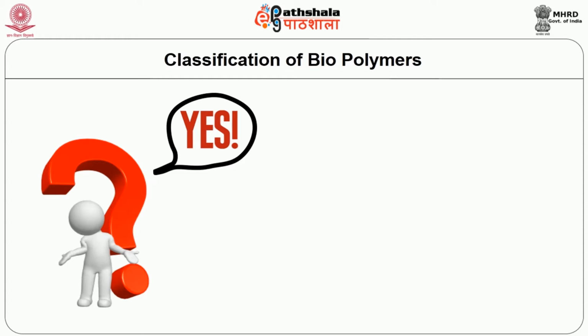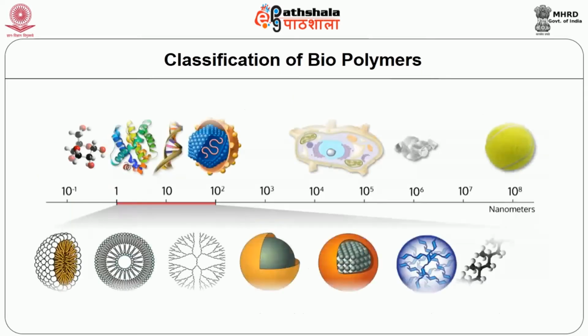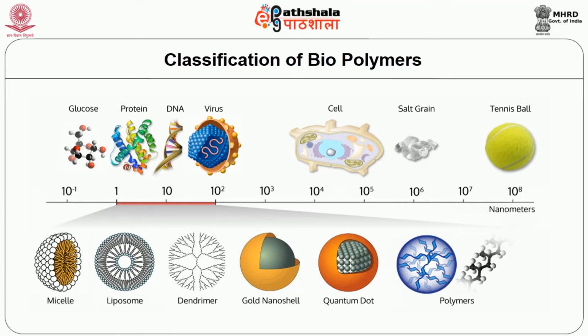Dear students, at this juncture, I would like to introduce a new term to you, that is the bio-nanocomposites. Please understand that the use of bio-nanocomposites along with biopolymers drastically improves the properties of biopolymers and makes them a perfect alternative for synthetic polymers. Then what are bio-nanocomposites? They are nanoparticles of 1 to 100 nanometers, at least in one dimension, that means lengthwise, breadthwise or depthwise. They are incorporated into the biopolymer matrix to get bio-nanopolymers of improved and desired properties.